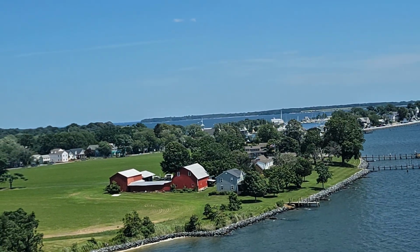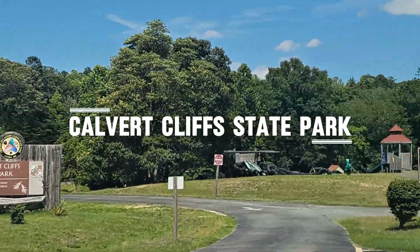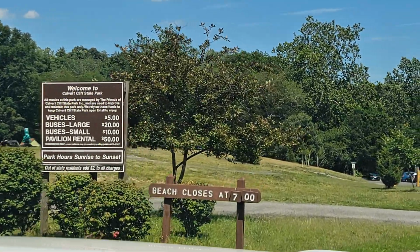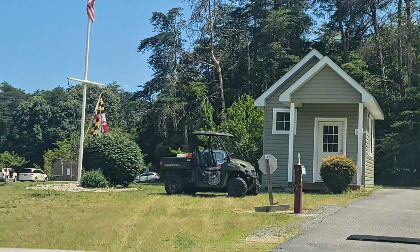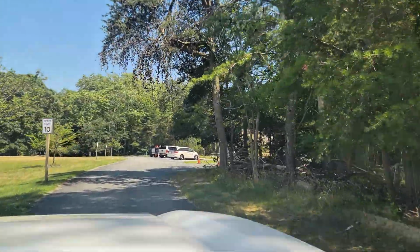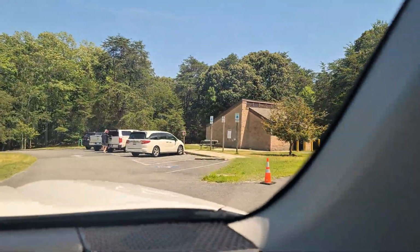So the following day we got ready for the drive to Calvert Cliffs State Park, which was a half-hour drive from where we were staying in St. George's Island. The fee to enter the park is by vehicle, which is $5 for Maryland residents and $7 for out-of-state residents. There are tons of parking spaces that can fit all types of vehicles. It's very spread out, but also very convenient because of the accessibility to different facilities.